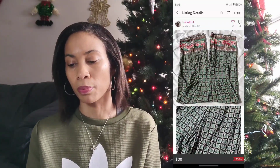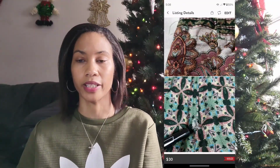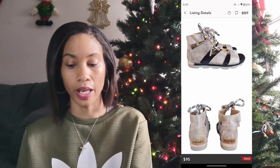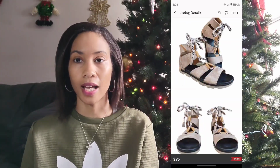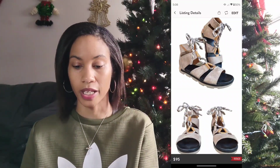Lastly, on the 8th, I sold this bundle. So this was a Farm Rio extra small plaid floral green jumpsuit. It did have a flaw because it had like a hole or a tear in the bottom, like in the seat, which I disclosed. The bundle also consisted of this Sorel size 8 tan Torpedo 2 Gladiator lace-up sandals. I did not have these for long. I pretty much just listed them when I got this offer.